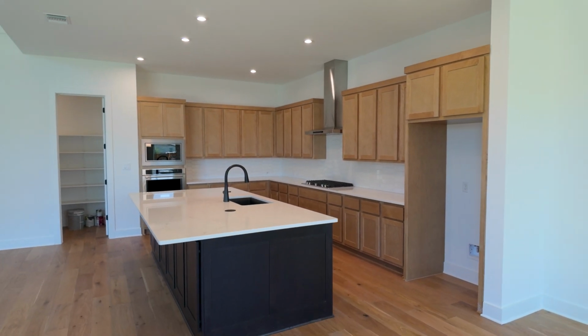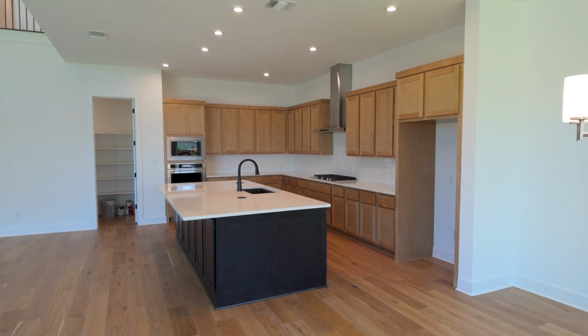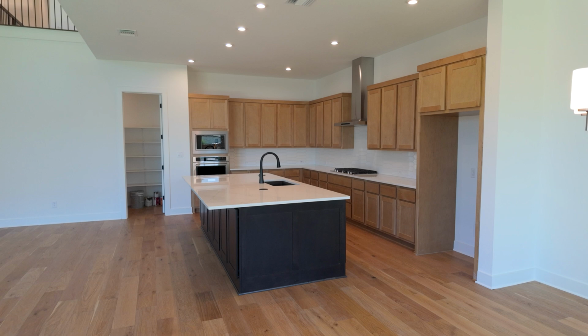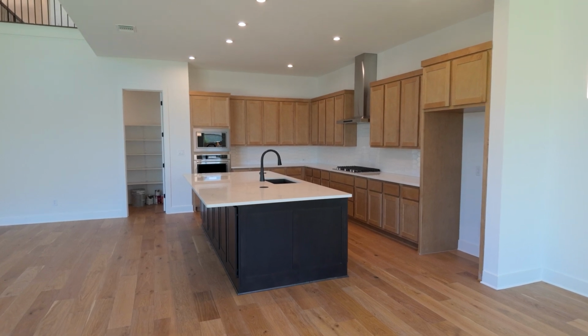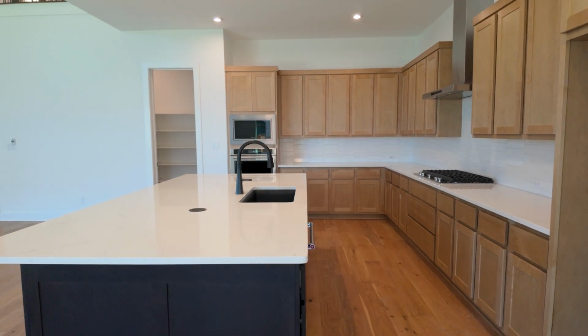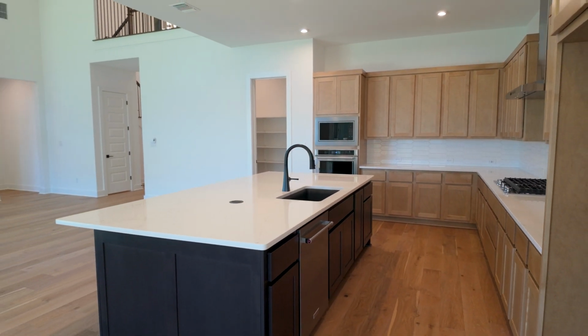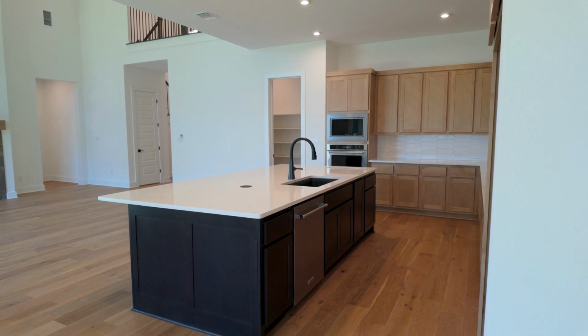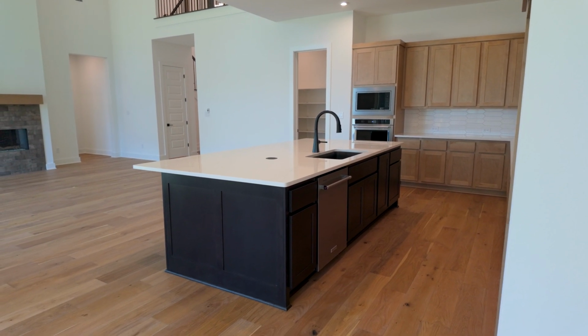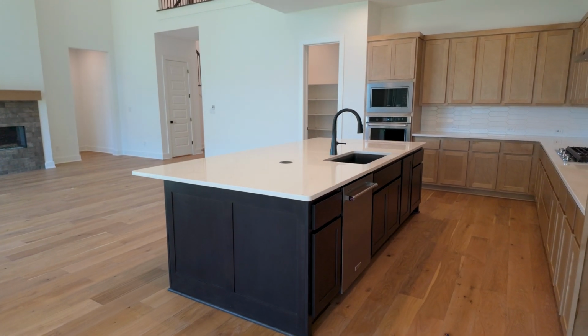I'm always transparent and honest here on the channel. I want to show you everything. As you see, to the left and right of this kitchen island, there are no receptacles. They recently passed a code in our area and basically said, due to water and electricity being close to each other, we're not going to allow receptacles on either side on new construction homes, so you don't see that.